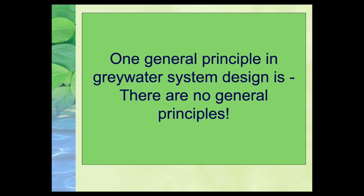So the one general principle about gray water systems is that there are no general principles. These are all very site specific. They're very specific to each household because the number of people, the amount of water that you use, the kinds of soil that you're discharging it in, it's all going to be different for everybody's individual site.